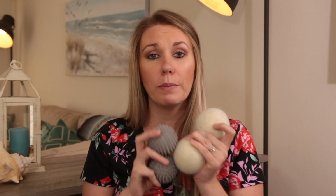So first up is dryer balls. These are amazing. I have been using dryer balls for probably 8 years now. I love them. They are a game changer. I don't use fabric softener. I don't use dryer sheets. Dryer sheets are a huge waste. Chemicals that you don't want on your skin and your sheets and your clothes. No, you don't want those.